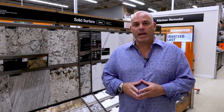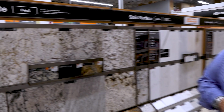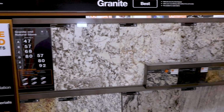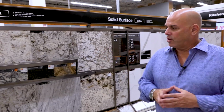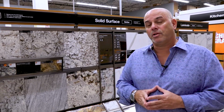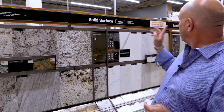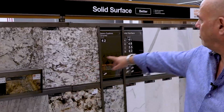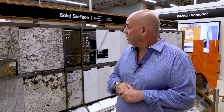Okay, when you're working on a countertop in your kitchen, two preferred choices are going to be either quartz or granite. So over here I'm standing at the granite, and you can see, generally speaking, if you're going with brown cabinets, you want to go with something that's got a little bit of brown in it. If you're going with gray or white cabinets, then you want to go with something that's got a little gray in it, right? And next to it, you can see other products that they have. You're looking at probably about $42 a square foot. Actually, not a square foot, a linear foot to have granite cut and installed in your kitchen. All right, another choice for countertop.